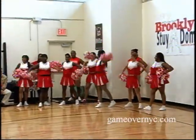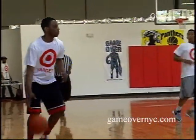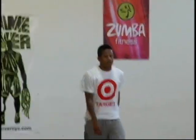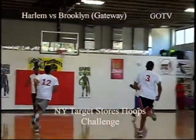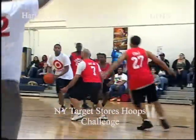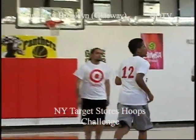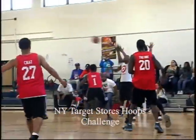And inspired by the cheerleaders from Harlem, this Harlem team started to heat up as well. We love ourselves some cheerleaders here at Game Over. But like we mentioned, this cat number 12 on the Brooklyn Target team was lighting it up. Check out the pass, check out the pass. Bucket. I know one thing. If the Harlem team was going to have a chance at all, cheerleaders or no cheerleaders, they better find a way to stop this kid.